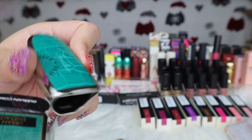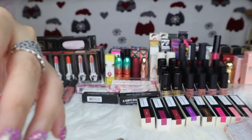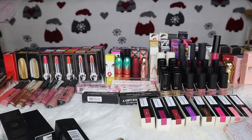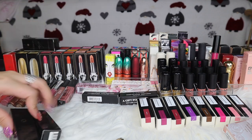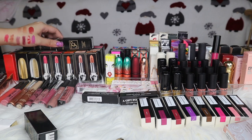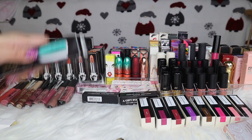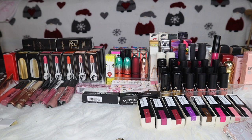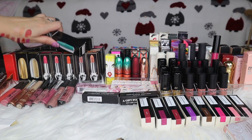So that's about it for my Guerlain Rouge G lipstick cases. 18 cases, and then one that's limited edition that has both the lipstick and the case. And then one is the old one. So all in all, it's actually 20 cases. But just the cases themselves that I bought separately, those were actually 18. Yeah.